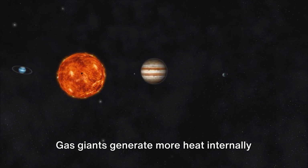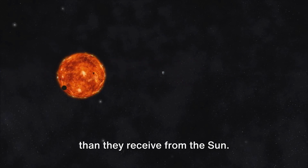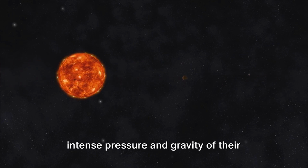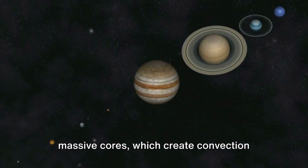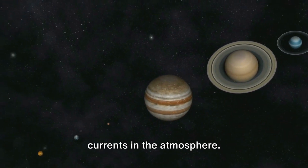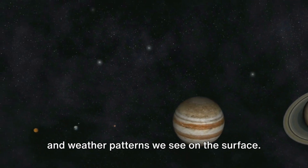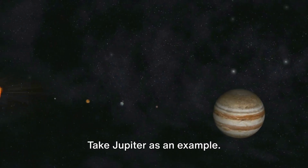Gas giants generate more heat internally than they receive from the Sun. This internal heat is driven by the intense pressure and gravity of their massive cores, which create convection currents in the atmosphere. These currents, in turn, power the storms and weather patterns we see on the surface.